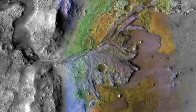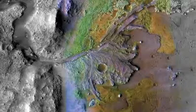Old Mars was hot and rainy enough to sustain life, new study says. August 29, 2019. Mars has long been known to have had water on its surface. Old Mars was hot and rainy enough to sustain life, a new study says. This is the landing site on Mars 2020. Chemical change by water, Jezero crater delta.